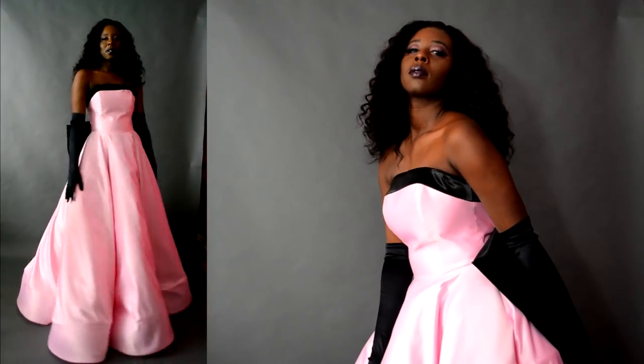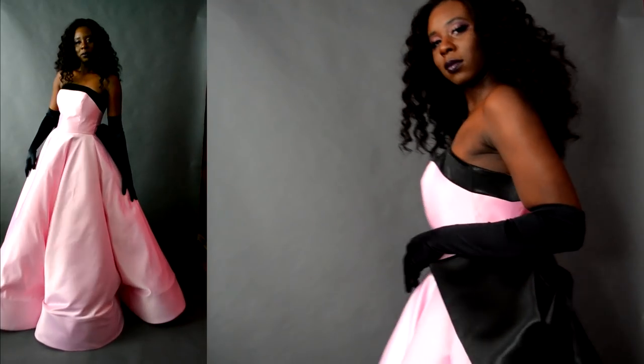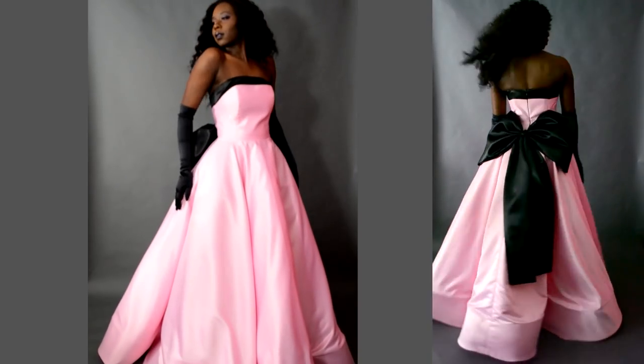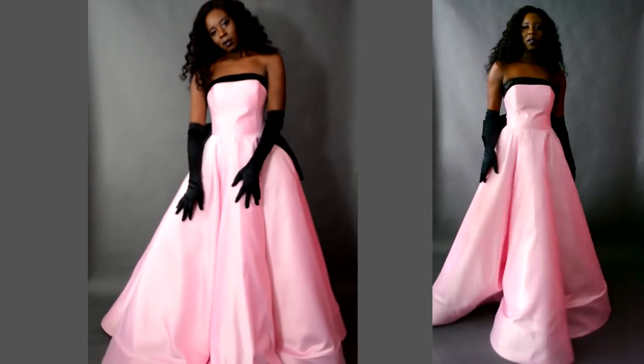So this is the final gown. I think I did a fabulous job in recreating my dream prom dress. The only thing I wish I did was keep the open back, because I thought the bow was going to cover it. So what was the point of having an open back? But now that I see the bow, I wish I kept the open back. But other than that, I absolutely love the gown.